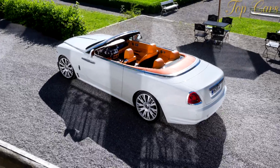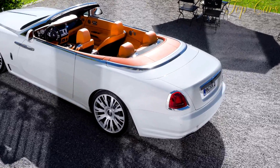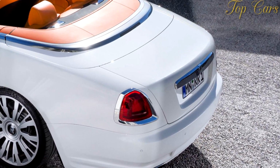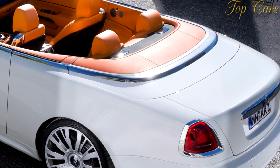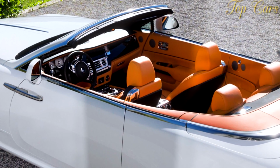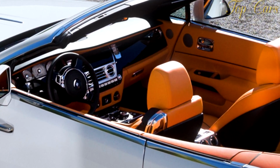The Dawn is enormous, but more than a foot shorter overall than the discontinued Phantom drop-head coupe it effectively replaces. In compensation, the Dawn is more graceful, more at ease in traffic, and less likely to goad the peasantry toward fiery insurrection. It's also surprisingly roomier than the coupe.